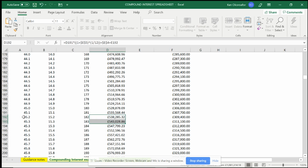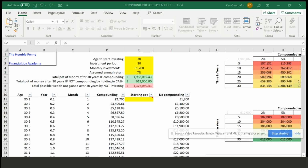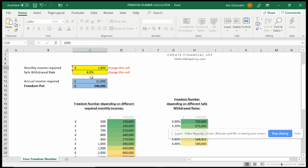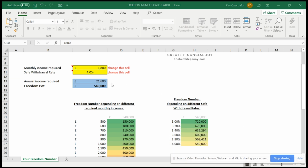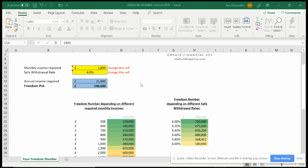You can see it's between these two numbers here, which would mean that it would have taken them 15 years from the age of 30 to become financially independent, assuming that they invest £1,700 per month at an average annual rate of return of 7% per year in order to hit their goal, the FI pot of £540,000, which we had established from this spreadsheet here. So you can see that this very simple analysis can really be life-changing, and you should definitely make sure you work out today what your financial independence number is, in order to start working towards your own dream life of financial independence.